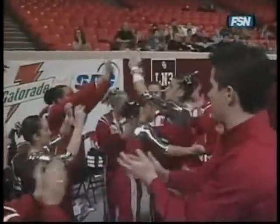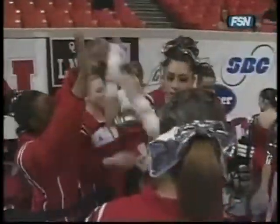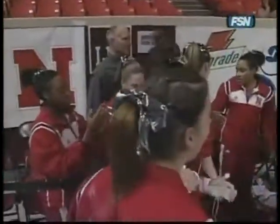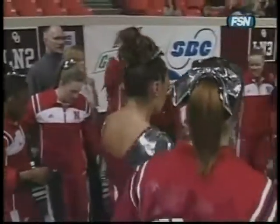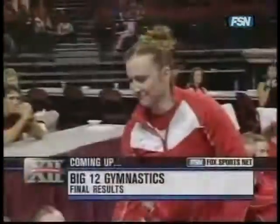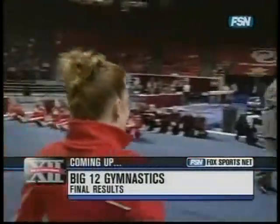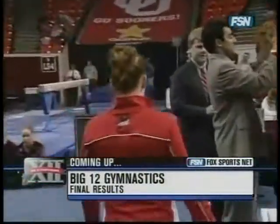She had 5 first-place finishes this year on uneven bars. That's her specialty, and a reason that the Huskers may continue on dominating in the Big 12 like they have the last dozen years under Kindig. The final results of the Big 12 Women's Gymnastics Championships from Norman, Oklahoma when we come back in a moment.